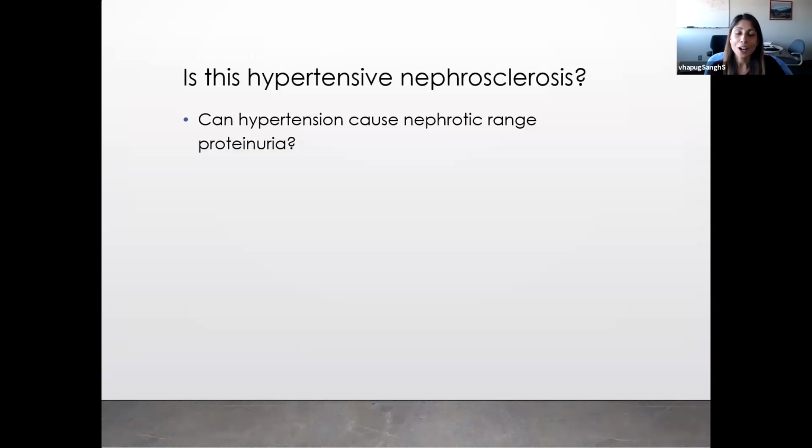So the other question is, is this hypertensive nephrosclerosis? And my corollary question is, can hypertension cause nephrotic range proteinuria? It's a hard question, not a trick question though. If you don't want to answer, I'll take head nods of any sort. Okay, I think lots of shrugs. Any more shrugs? Okay, got it.